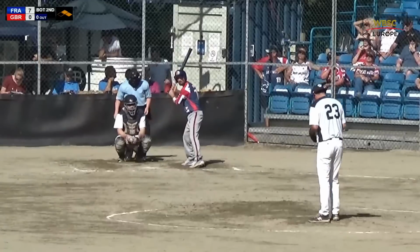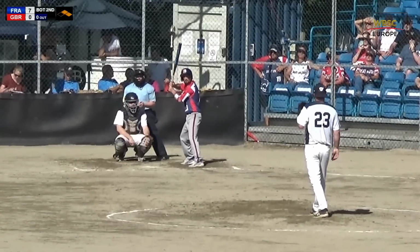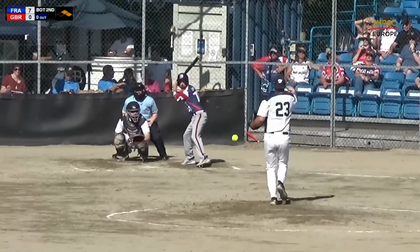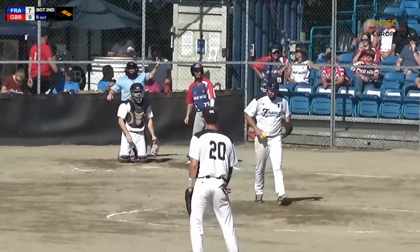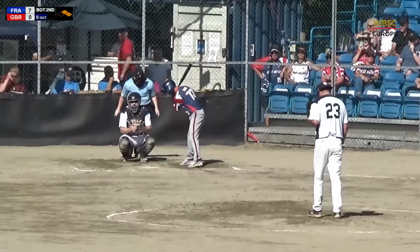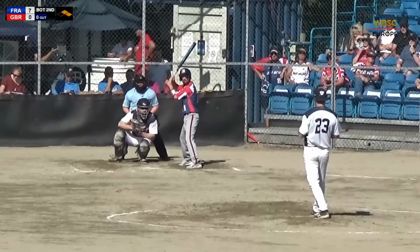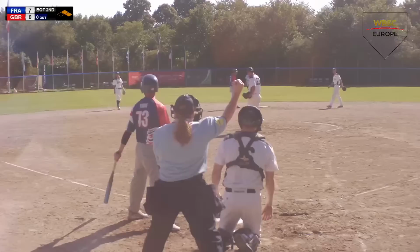So some games are pitcher's duels, and we've seen quite a few of those this week. I think this one is going to be more of a patience at the plate duel: who can get the most base runners on by being patient at the plate, and who can capitalize on mistakes by the pitcher and mistakes by the defense. 3-0 count. The pitch is on its way, and it'll be in there for a strike.